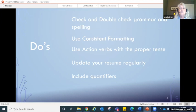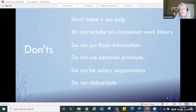Use 1-inch margins, be consistent. A font of 11 to 12 to make it easily readable. Check your spelling and grammar. You need to be error-free. Start each sentence with an action verb. Watch your tense. Use past tense and only use present tense if you're talking about your current job. List the exact computer skills. Don't forget to put in your education. Include quantifiers and numbers. So here are my don'ts.